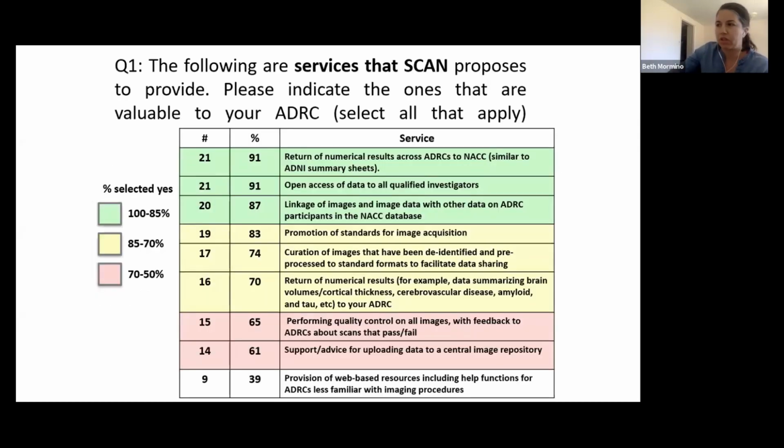So question one was really just asking about enthusiasm and interest in scan services, what Bill essentially proposed from the aims of their grants. Almost all sites indicated that they were interested in data sharing. So sharing of actual extracted data, sharing of data to qualified investigators, and also linking this data to other ADRC participants. There was less interest in services that are more related to advice and guidance and web-based resources.